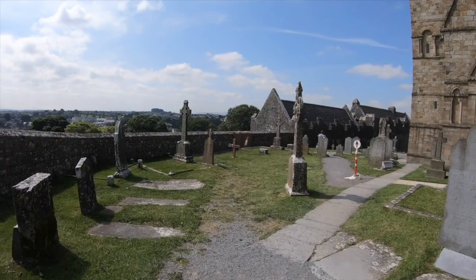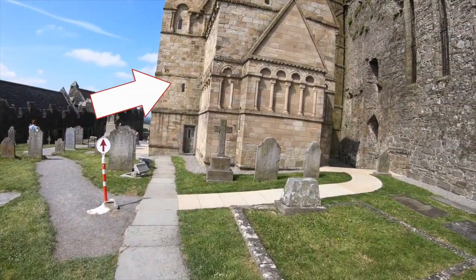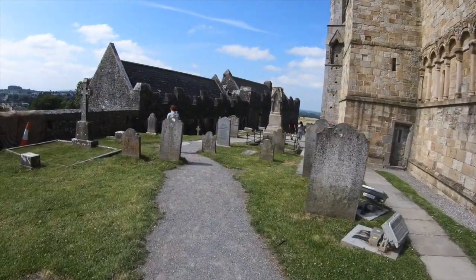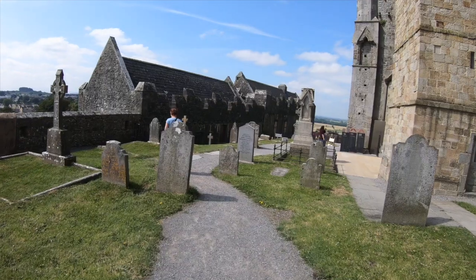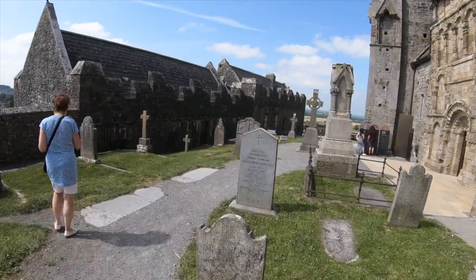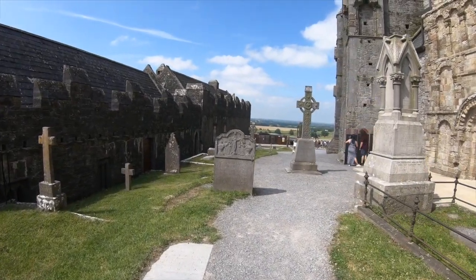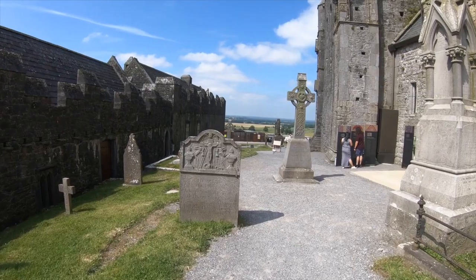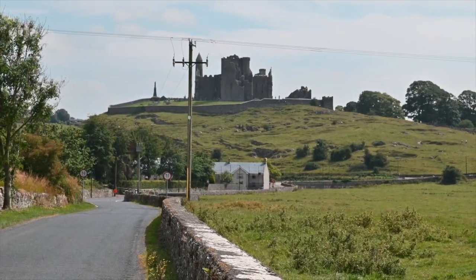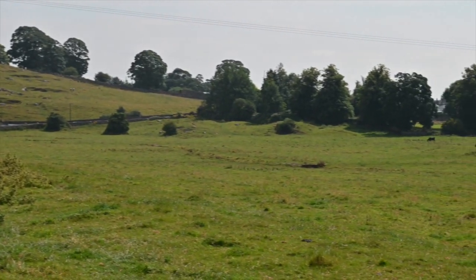Now that you've seen the oldest building on site, take a look at the second oldest building. Cormac's Chapel was built between 1127 and 1134 by King Bishop Cormac. It is the only completed surviving building in Ireland built in Hiberno-Romanesque style. The building houses the fragmented remains of the only surviving fresco paintings in Ireland, and, along with its unique blend of Irish and European architecture, makes it one of Ireland's most important historical buildings.